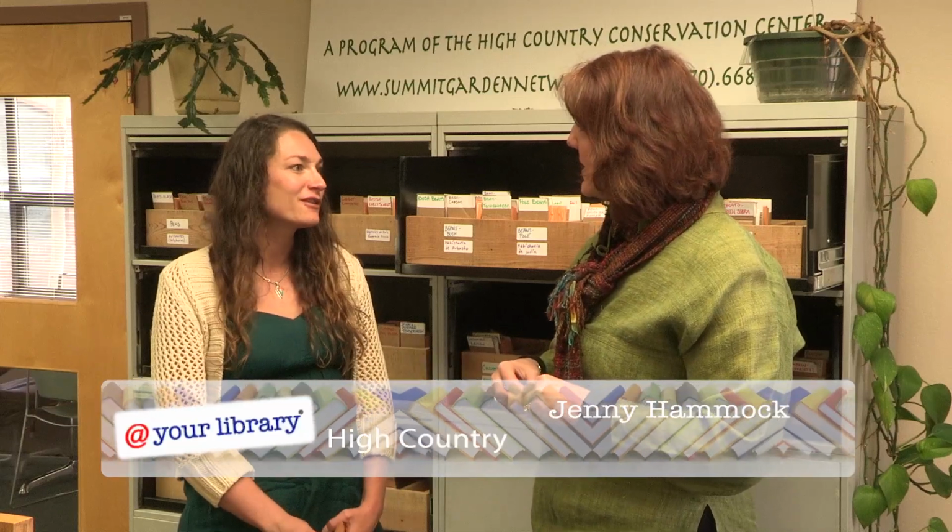And after they're done, they need to bring the seeds that they've harvested back to the center. Correct. If you bring it back to High Country Conservation Center, we can then divide it up into these neat packets that we can put back into the library for the next season.